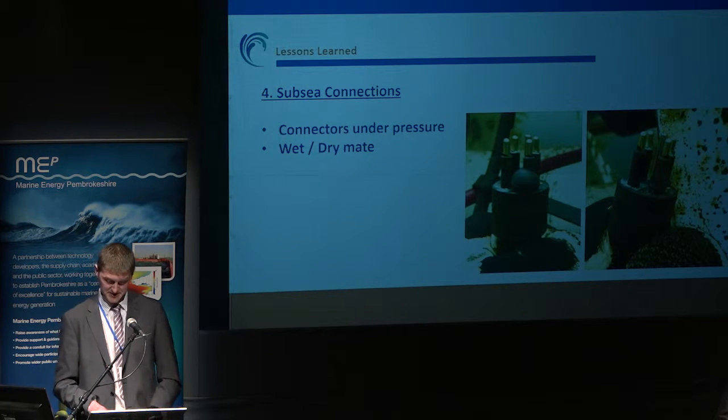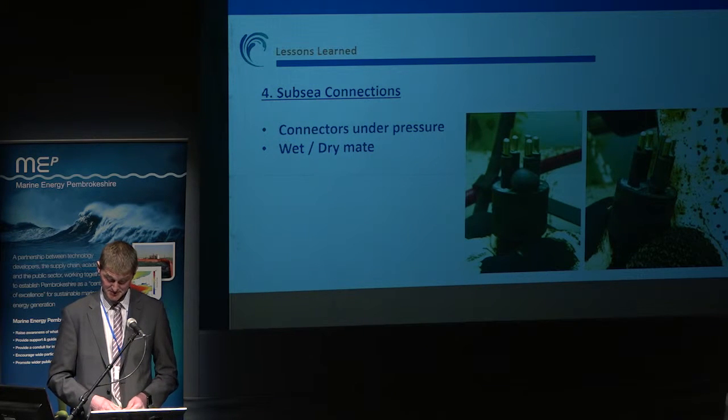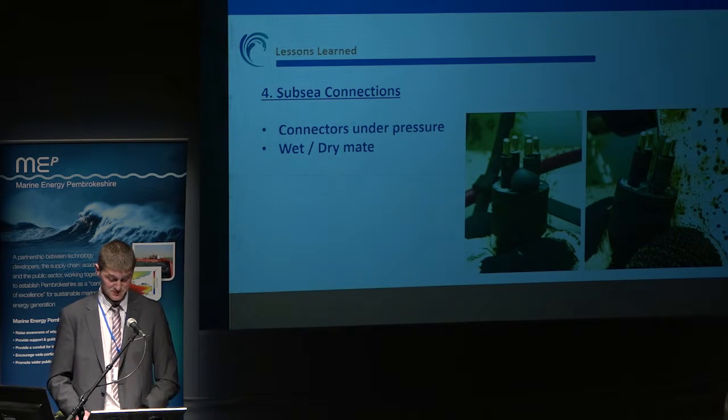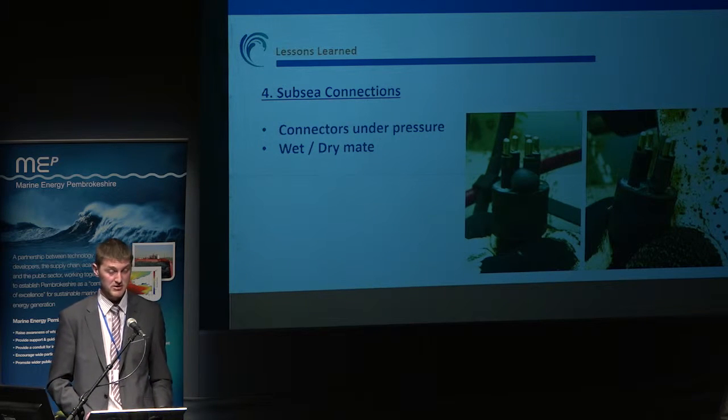We have found that making some connections subsea have failed due to water ingress. We have found that this has taken multiple attempts to make successful connections with the use of silicone gels to displace water from the connection pins. We would also advise, wherever possible, to make all connections on surface, as the connector will be dry and will in turn have a prolonged lifespan.